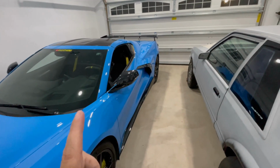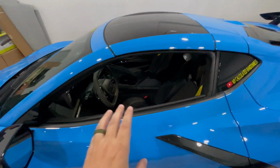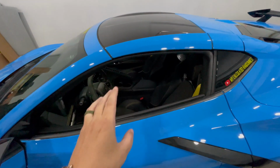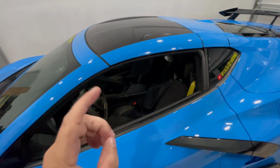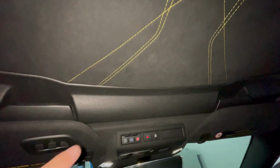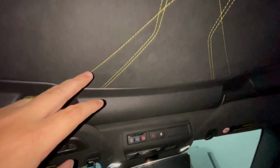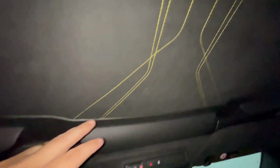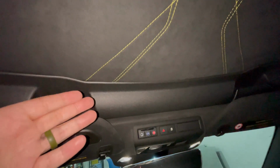So the first problem we're gonna talk about is actually inside the car. I haven't seen a lot of people on YouTube talk about this, so let's dive into it and hopefully you guys don't have this problem. The first problem started with the lining of the targa roof. This is a suede insert with yellow stitching. If you have a 2LT or higher, you might have something similar to this.